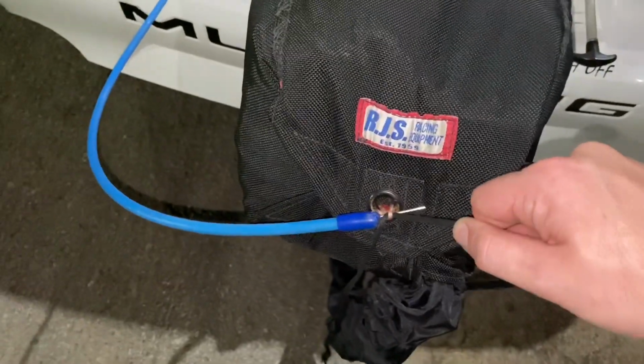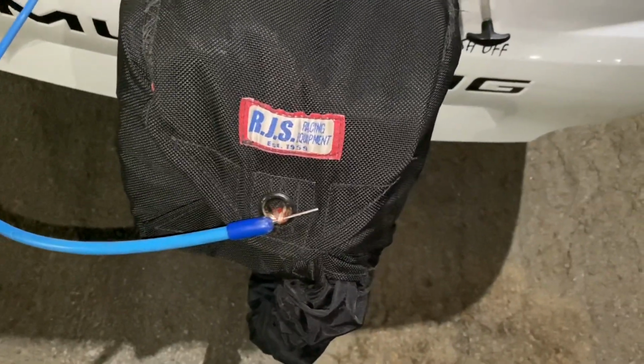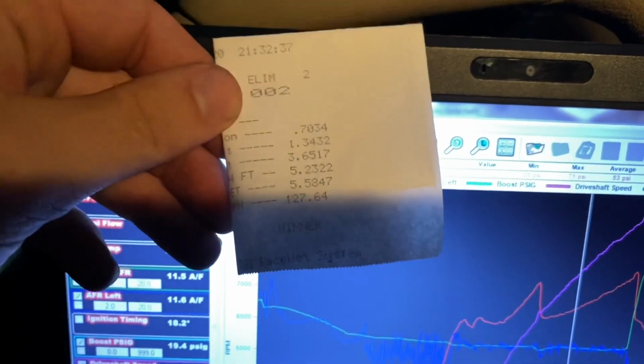So we don't burn the paracord up. Packed. Ready to go. All right, so back from that last pass. I think it's gonna be our last pass for the night.